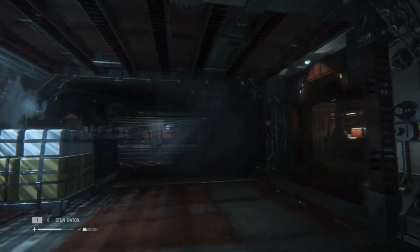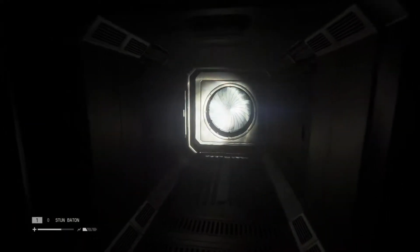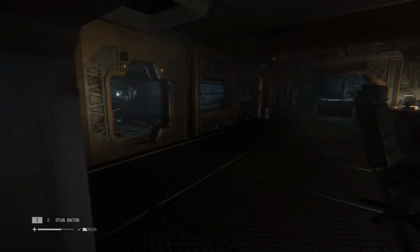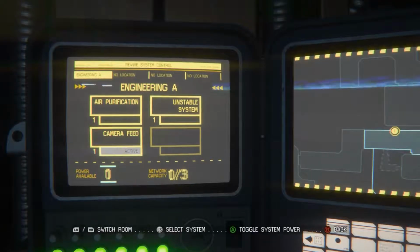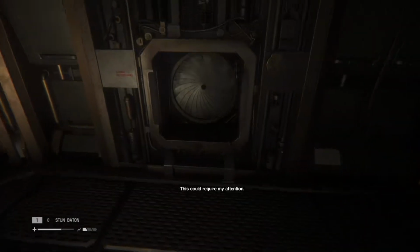Where's the guy? Just climb in there. Okay, this is just this shaft here. Here's the android, and it seems that it's just walking around here randomly. Okay, get in there. Great. This worked. This was close.